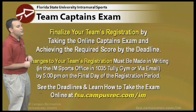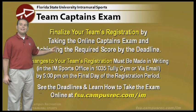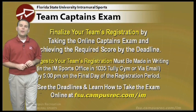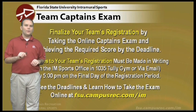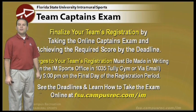In order to finalize your team's registration, you need to take the captain's exam and achieve the required score, which is 90% by the deadline. And the deadline day and time are listed on the website, so make sure you check that to know exactly when you have to have this test taken by. Note that you can take it multiple times, and you have multiple opportunities there to achieve the appropriate score for your team.